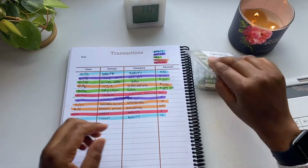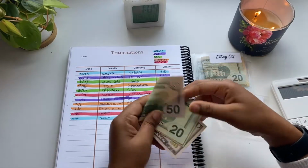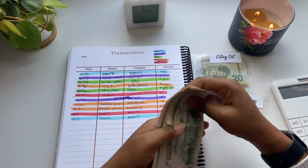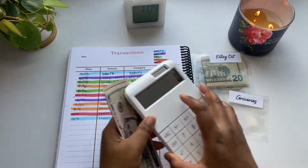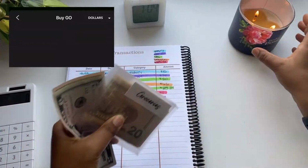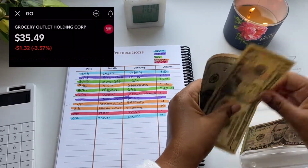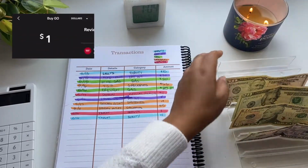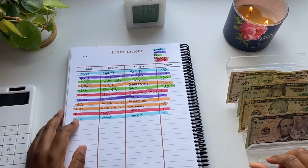So I did spend $100. I'm just gonna empty out all of this. I believe this is $85, so I'm about $15 short. So 50, 70, 80, 85. But I do have a buffer, so I will be using my buffer. So we have 5, 10, 20, and 50. So that's groceries.